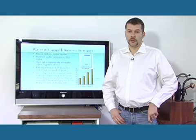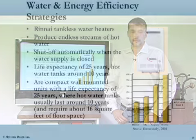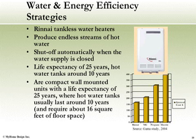These machines have been in Europe for decades. I've had that in some homes where I lived, and you don't really see the difference. The other thing is that they are much more durable than the traditional electric tank. They last 25 years, instead of around 10 years for water tanks.